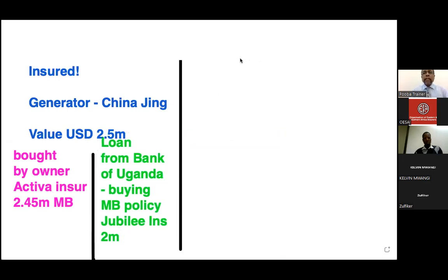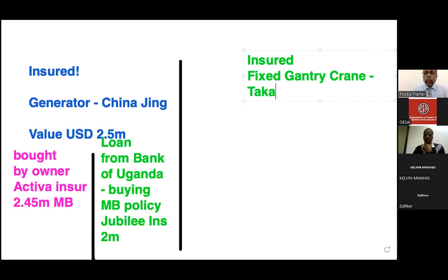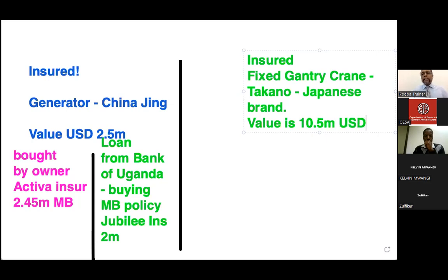In another situation, the insured is somebody else. Let's change the insured. They bought a crane, not crane, they bought a fixed gantry crane, and this crane is made by Takano. Takano is a Japanese brand. And the value is USD 10.5 million.